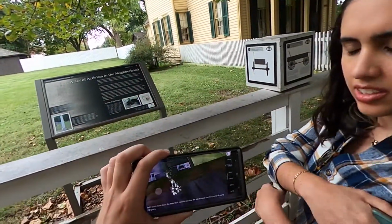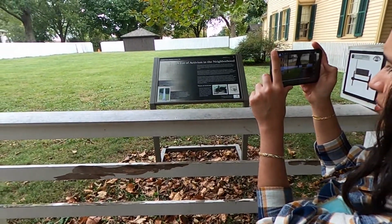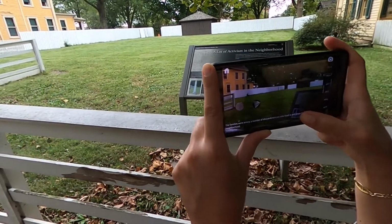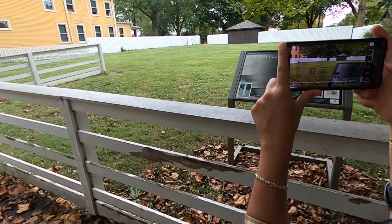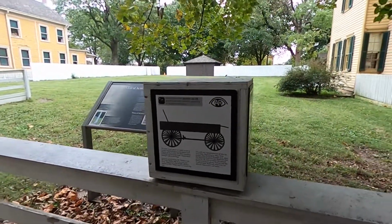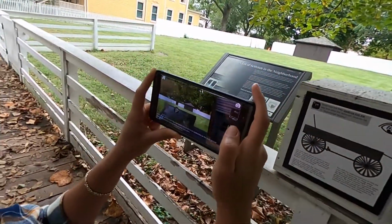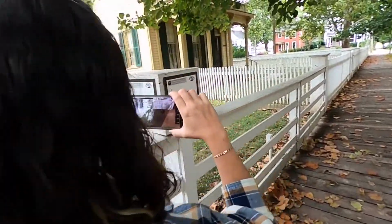You want to do it? Follow the instructions. I'm not sure. Let's learn about the men and families. Okay. In 1854, the Jenkins are living in this lot. The families are among a number of African Americans who lived in our neighborhood. I think you need to point it at this thing. Point the camera at it. Whoa. It just didn't come out that good.